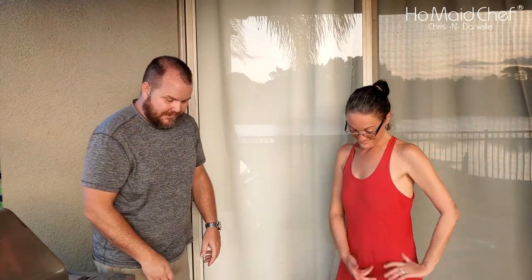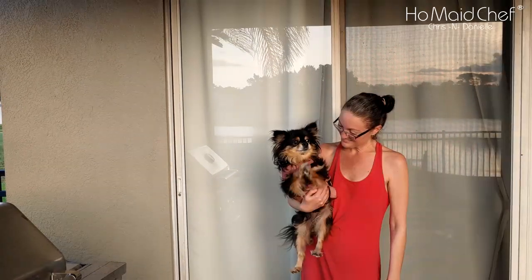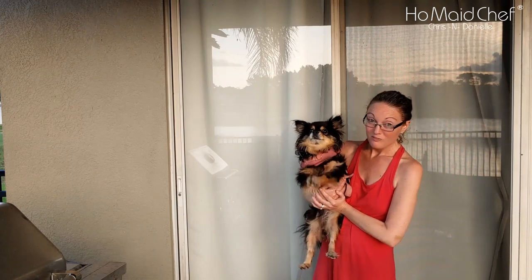Okay, guys, so our back porch. What is wrong with the camera? Can I use those different things out here? And the wind's picking up. Mm-hmm. She's begging.